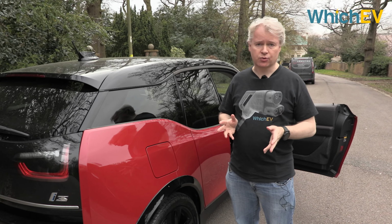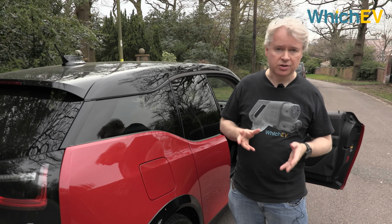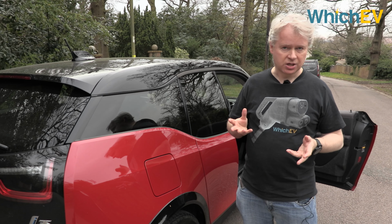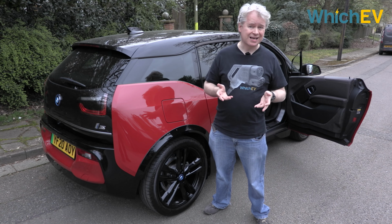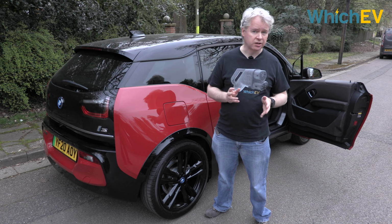The BMW i3 was never meant to be a long-range car, much more for city use and commuting. However, the range has increased over the years, and now they've even got rid of the range extender version, which has that kind of lawnmower engine in the back to add extra range, because the battery is now long enough. Now the basic i3 has up to 190 miles of range, and the i3S up to 173 miles of range, which is more than enough for multiple daily commutes.